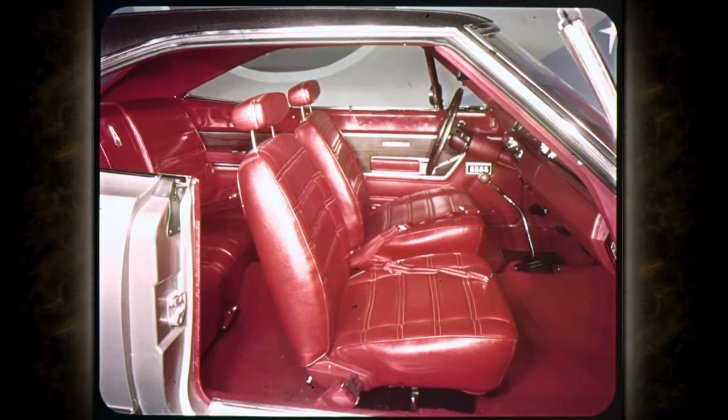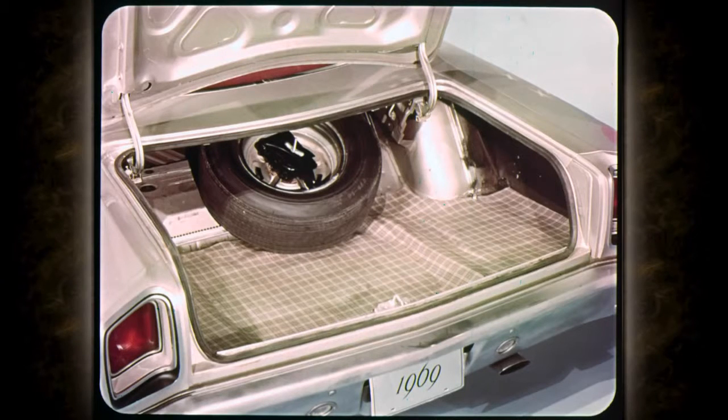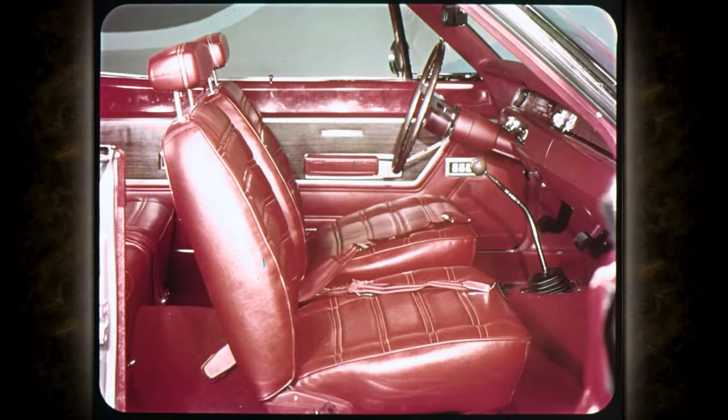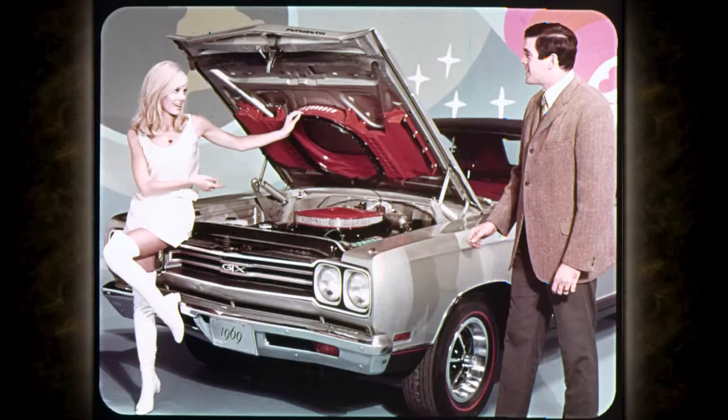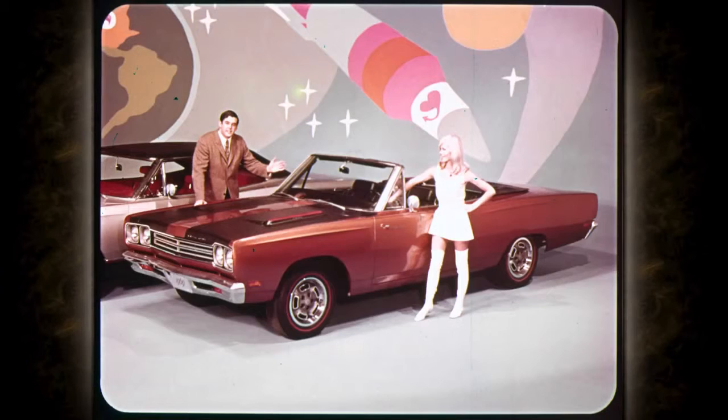There's big roominess and comfort for passengers up front. And a big, easy-to-load trunk in the rear. A Plymouth Belvedere can be a family car, an economy car with an Economy 6, a luxury car with a plush interior, a hot performance car with a 440 Super Track Pack and air grabber, or a wild one with Mod Top and interior to match.